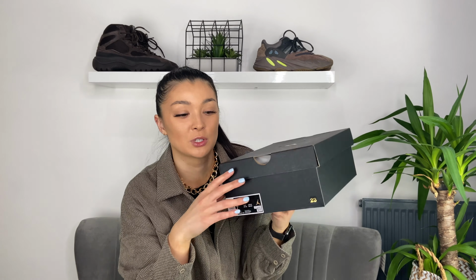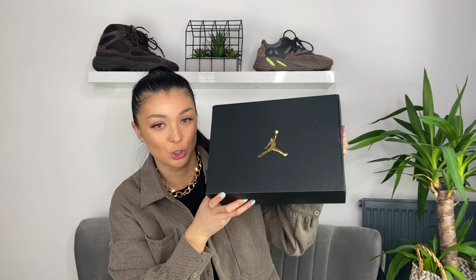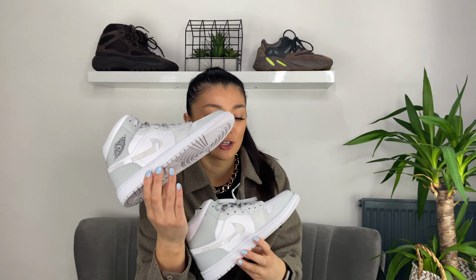They came through this morning, so I've already taken the cardboard box out that they came in. So this is the box, a nice black box with a gold Jordan sign, pretty plain, nothing really too fancy about it. So just opening them, they've got the tissue paper. They are so beautiful.